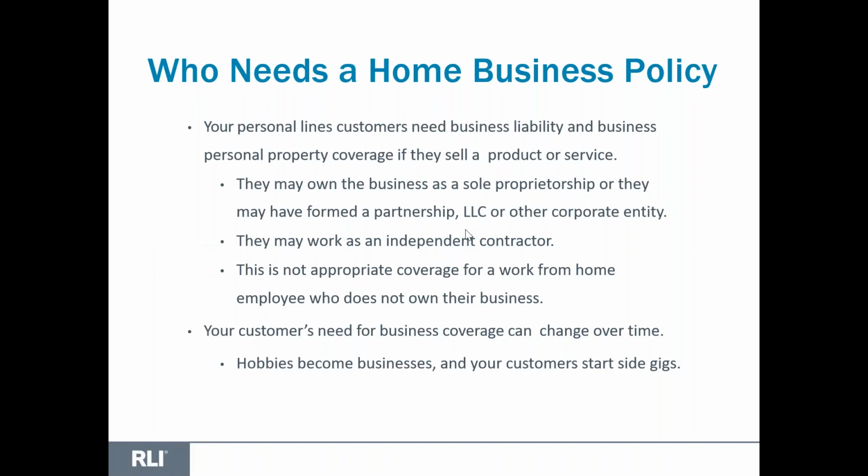So to start the presentation, we're just going to go through a little bit about our coverage and the types of people we're looking for with RLI Home Business Insurance. So the first slide here, we just talk about who needs a home business insurance policy. It's fairly simple. It's your personal lines customers that you're talking to on a regular basis, that you maybe sell a homeowner's policy to, that also have some sort of business exposure conducted from their home.